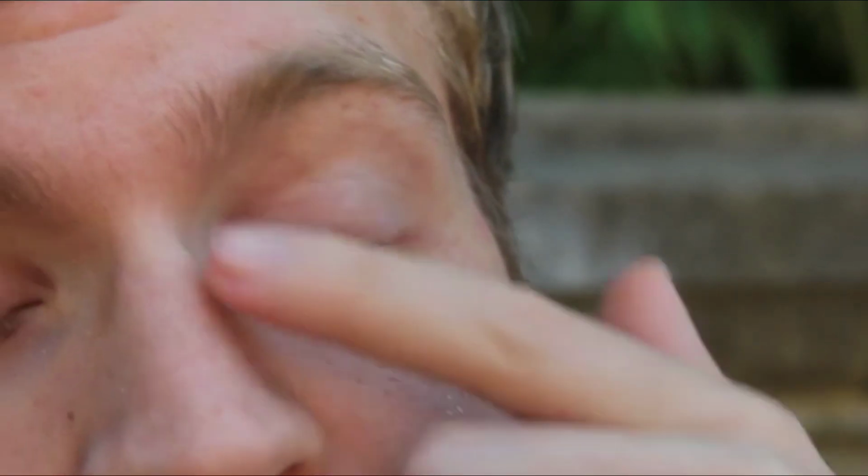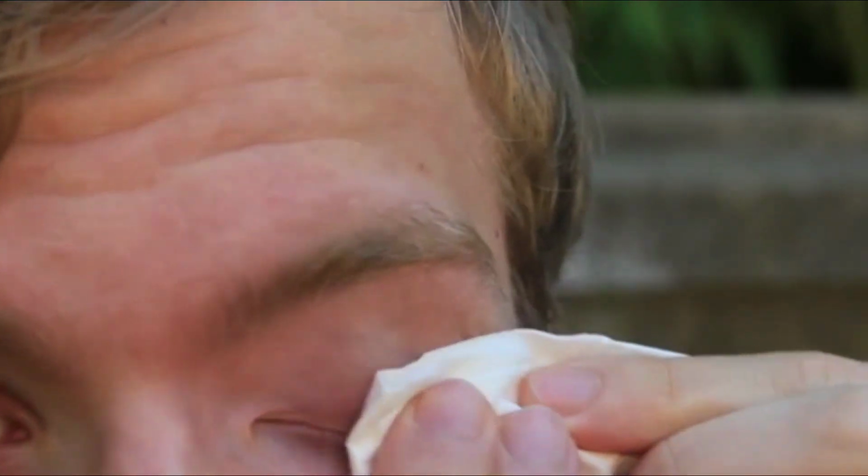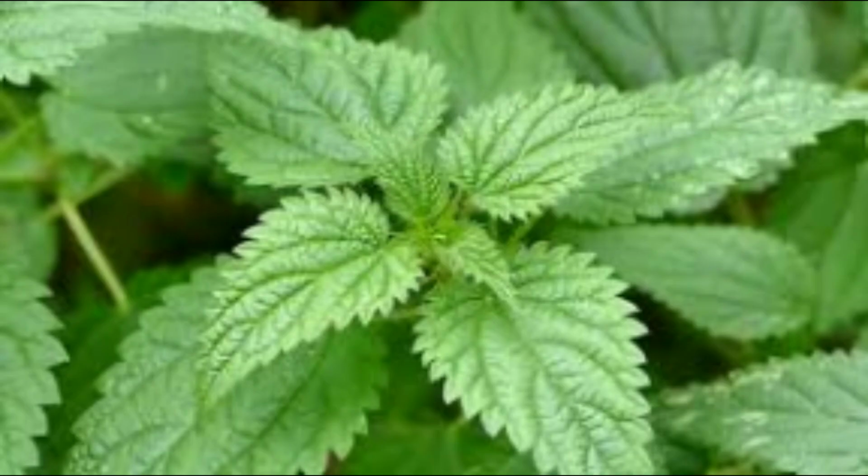Allergies are typically caused by an overreaction of the immune system to harmless substances such as pollen, dust, and animal dander. While there are many over-the-counter and prescription medications available to help relieve allergy symptoms, some people prefer to use natural remedies such as herbs. In this article, we'll explore some of the most effective herbs for allergy relief.